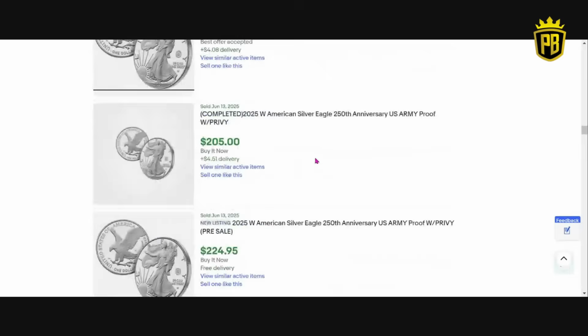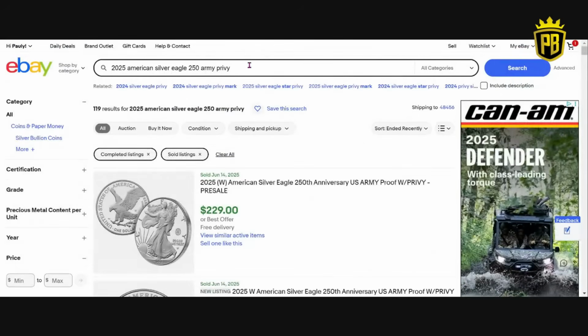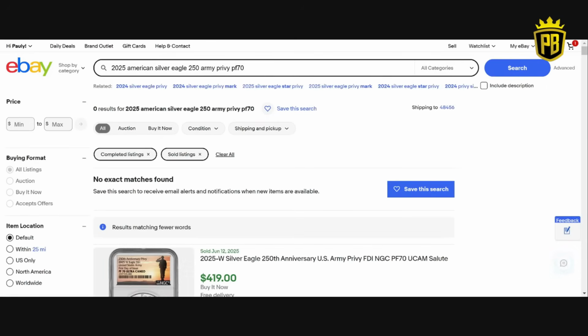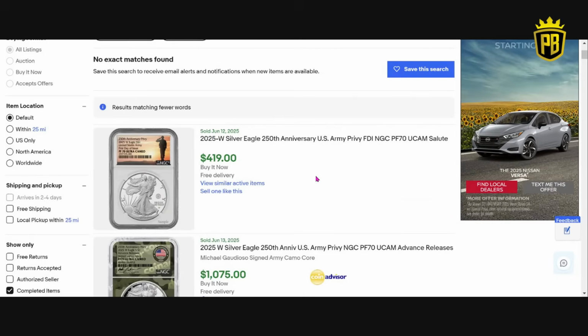$230. But what I want to do is come back up to the top and put in PF70. PF70 and search that and see what kind of sold listings come up for PF70. And this is why. These are all pre-sold. This thing sold on June 12th, a day before the actual release.